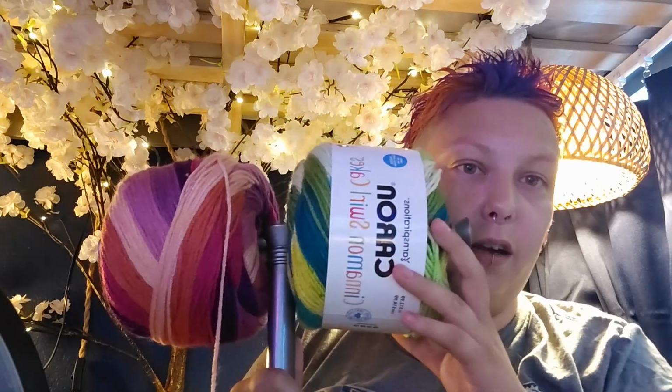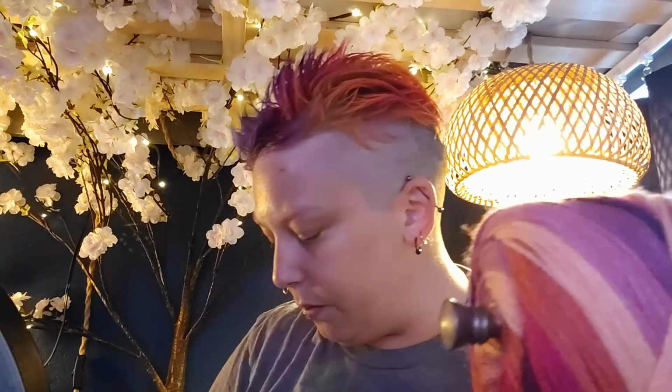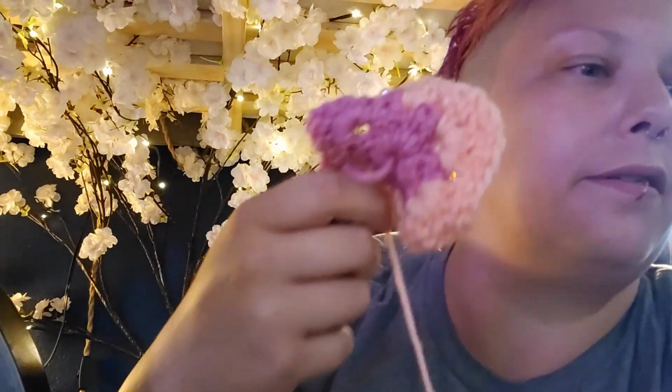Alright, so I am just filming this before I get too far. I went shopping today. I got two different Caron cinnamon swirl cakes. This one is Green Flash. This one is Berry Ripple. I knew it was berry something. But starting with the berry, I have just a little itty bitty bit started.